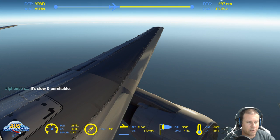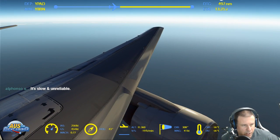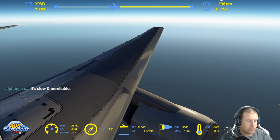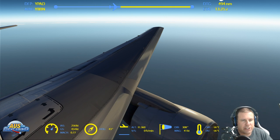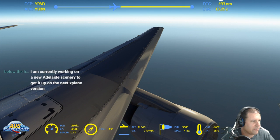It's slow and unreliable. Okay, yeah. So that's why I haven't gone and picked it up. That's why I'm holding off. You'd think it's something they'd be able to quickly jump onto. But probably the next Boeing, which hopefully will be out in the next couple of months, is the FlyJSim 737-200. So I'll be flying the absolute pants off that thing. So excited, can't wait.